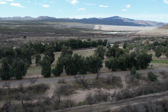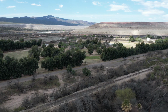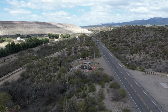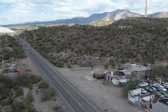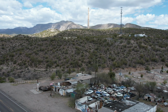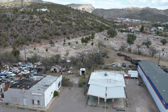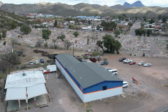Look at the fire that ran through here. They got a lot of fire damage. You know, a year or so ago, they had massive fires up here. Huh. That's too bad. Junkyard right in town. Big old stack. They must have a smelter up there or something. Cool.